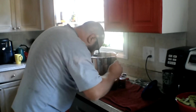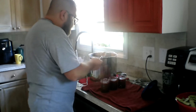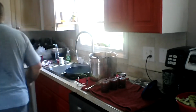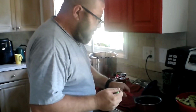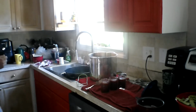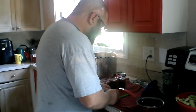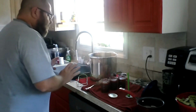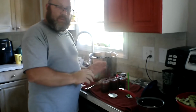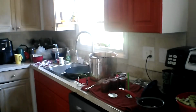First one's pretty good. See how it's already starting to congeal? That looks good. Alright, get my rings. Now, before I do that, I almost made a mistake. Before you do any lids, you need to make sure you clean the rim, because you don't want anything on this rim that's going to separate the jar from that lid. Otherwise, it won't seal right.